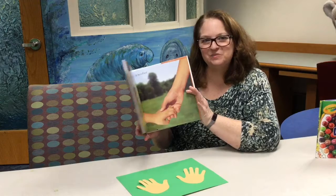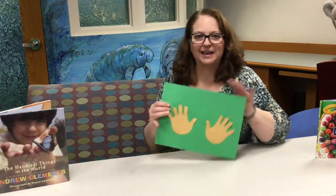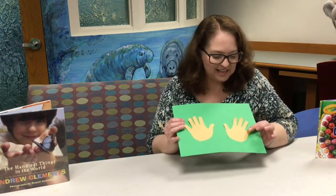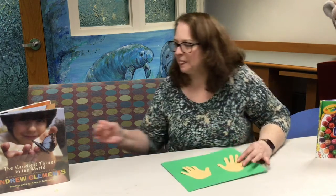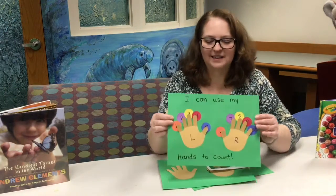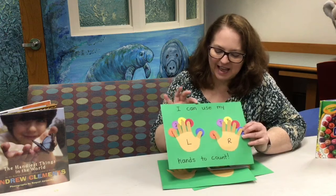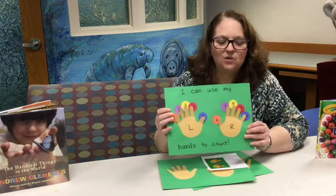You could hold hands with your hands. Well, in your packet are your little hands, and the fingers can bend down. Did you notice that? So I made mine to look like this. It says, I can count. I can use my hands to count.